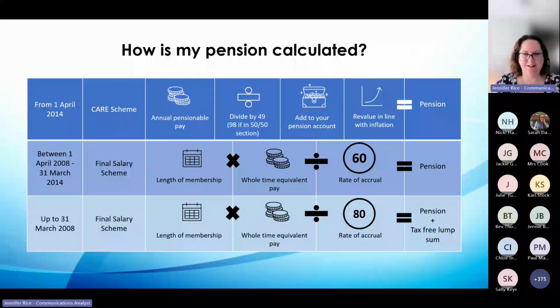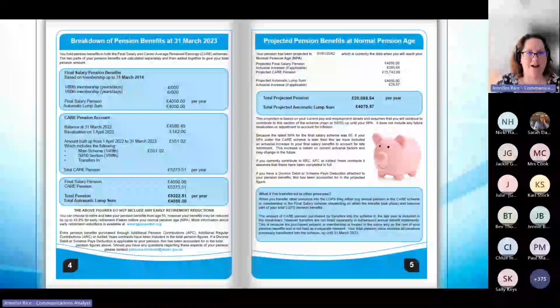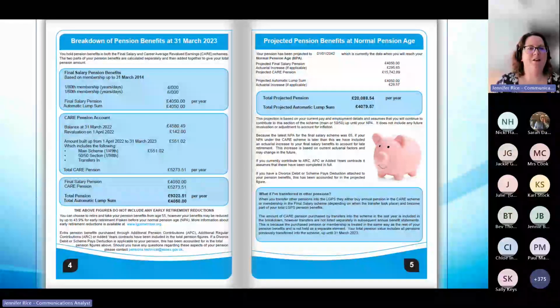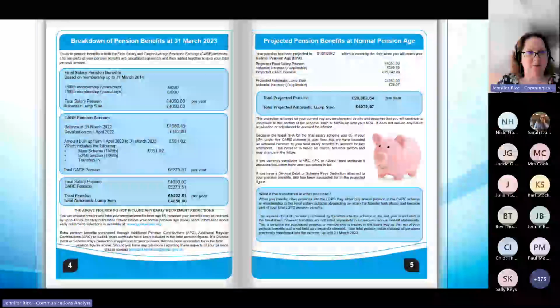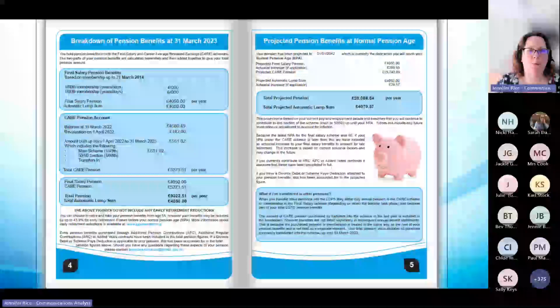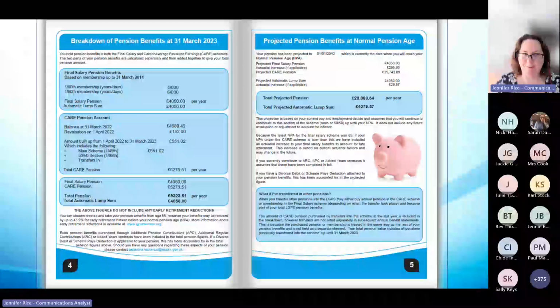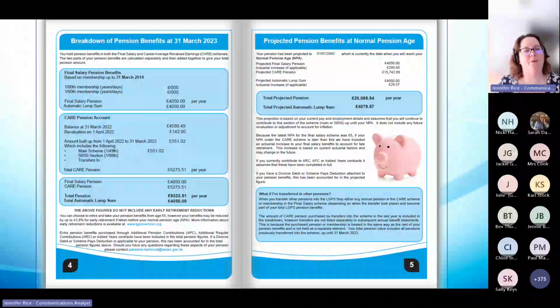So with that in mind, let's take a quick look back at the statement and let's have a look at the final salary section. So here we tell you your length of membership in each section of the final salary scheme. So you can see it's divided out between the pre-2008 and post-2008. Worth noting, if you were part-time or term-time only, this will not be your calendar length of membership in the scheme because it gets prorated down to reflect your part-time or term-time membership.